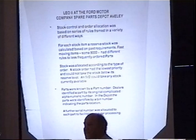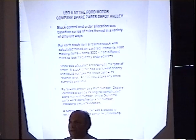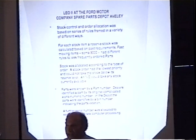Parts was a complicated system of part numbering. Stock items were known by their part number, and there were three different numbers in use. The first number was the number in the catalog, which was the old Ford part number, a large alphanumeric number, which dated back to historical times and was based on the particular industrial part of the factory where they were built. There was a second one which defined the location of the item in the stores.